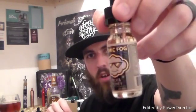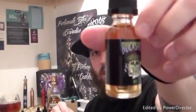Still going. Milk and Honey from Cosmic Fog. Love this juice. Had a little taste of this. Awesome. Buckshot M2, which I have had, guys, from them before. I do believe this is a 30ml bottle, though. I've not had a 30ml bottle, but that is awesome juice, that one. I've had that before from Vapor Box, I believe it was, and that was absolutely amazing.